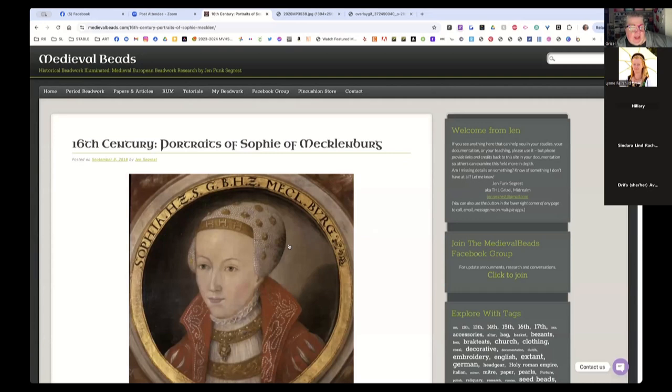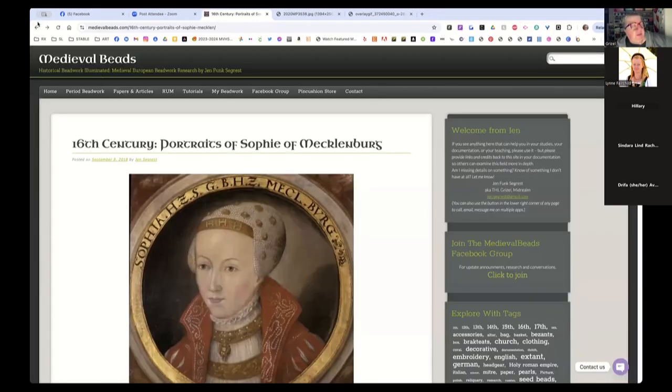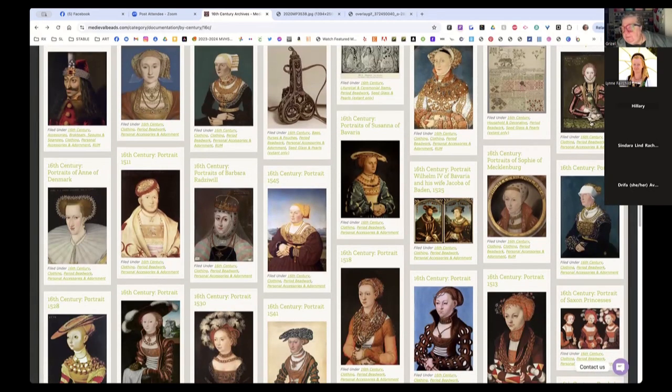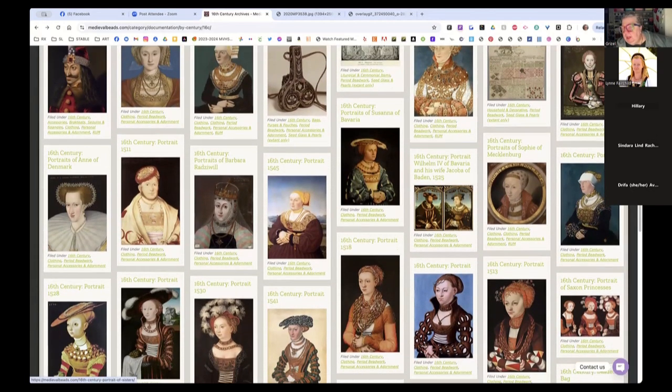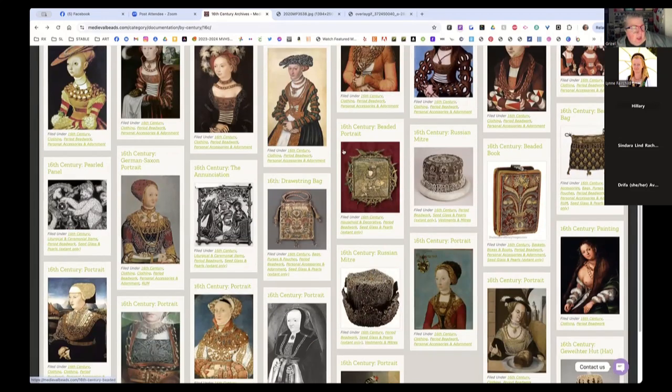And similar to that, I have this particular headdress. That's all in pearls. And pearls in her coat. So still a lot of pearls. And some of these pictures, I think some of these people have seen before. Pearls, pearls, pearls. This is pearls and colored embroidery.